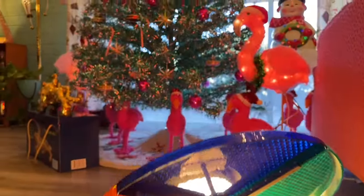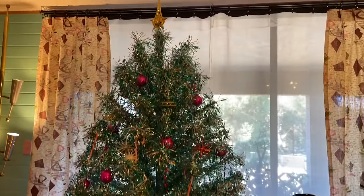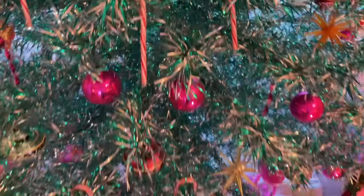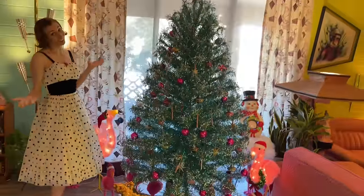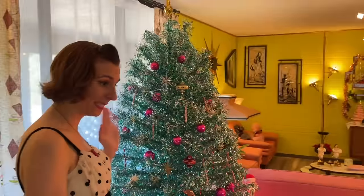This is a very special Christmas tree. It is. It's green and silver, and I found it at the Long Beach Flea Market last year, and it's the most beautiful tinsel Christmas tree I have ever had the joy of owning. We went for kitschy themed, you know. You've met me, right? Of course. So we added the flamingos and the fun.